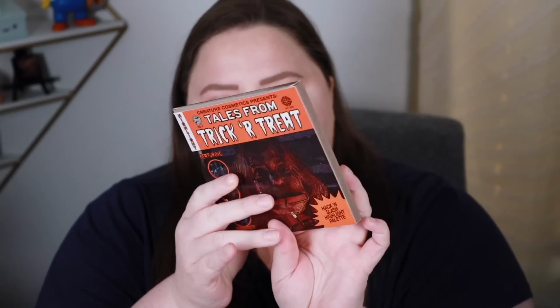So anyway, we have our palette here. This I'm super excited about. This is the highlighter palette. This is the Hack and Slash highlight palette. Again, very similar packaging to the eyeshadow palette. This is what she looks like.